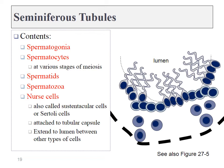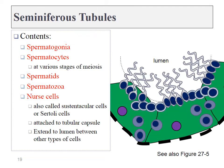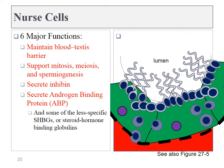There are other cells found within the seminiferous tubules, and these are the nurse cells, which you can also call the sustentacular or Sertoli cells. And these have a number of very important functions. Their first major function is to maintain the blood-testis barrier. Just like the blood-brain barrier, this keeps anything found in the blood from entering the lumen of the seminiferous tubules. The nurse cells also support mitosis, meiosis, and spermiogenesis. This is going to be important because as these sperm cells differentiate, they become pretty much bad at everything else besides fertilizing eggs. The nurse cells will secrete a hormone called inhibin that we'll discuss briefly, and they also make a protein called androgen binding protein, which I'll talk about in more detail when we get to hormone function at the end of the lecture.